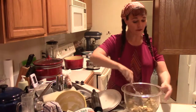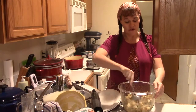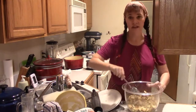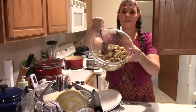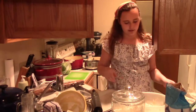Now, as for my stuffing, I am doing the exact same stuffing recipe I do every year, so the same one that I showed you last year. The only difference is I had scallions this time. I don't think I did last year. So I added scallions into it, and, oh my gosh, it smells so good. So yeah, the stuffing is almost ready. I'm working on the pumpkin pie filling.